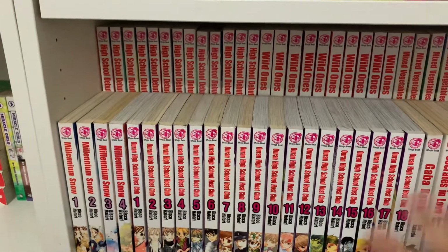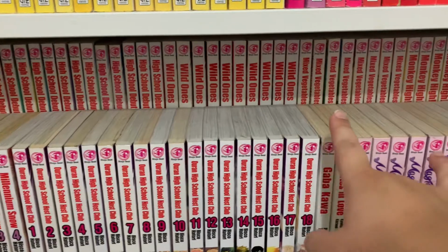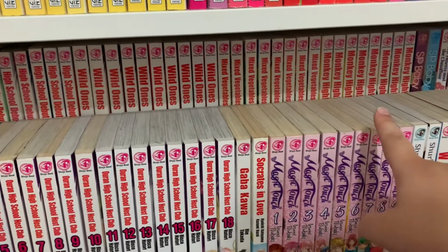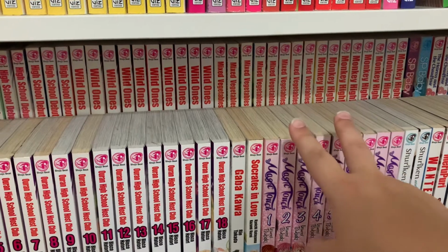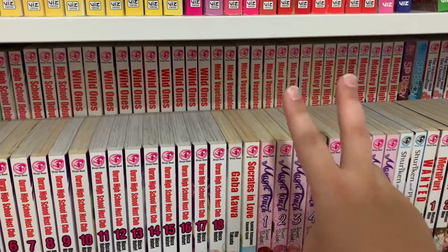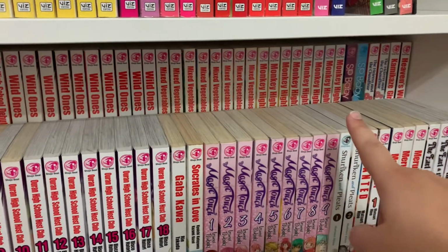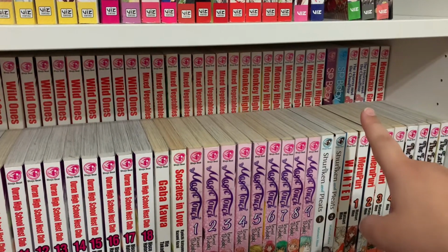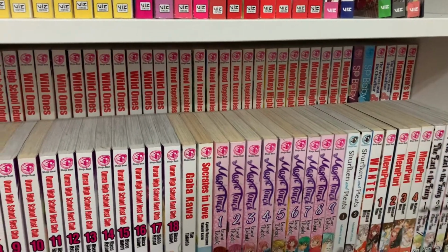Okay, down a shelf, we've got High School Debut completed. I've got Wild Ones completed, Mixed Vegetables, and Monkey High completed. I thought these two were super cute. Were they the best things ever? Not necessarily, but I thought those were two super cute shoujo series from back in the day. Got SP Baby back there, Arisen Chauffeur, Kamikaze Girls, Heaven's Will.